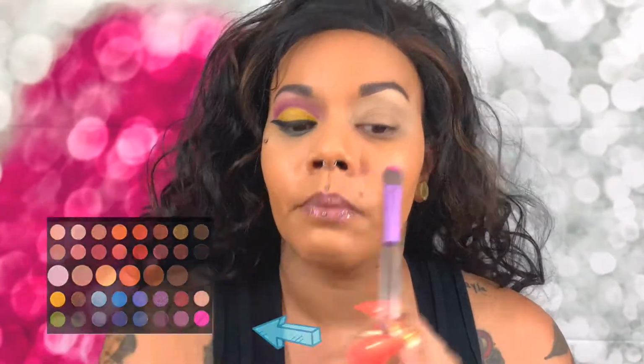So we're going to use Skip, and we're going to use this kind of as a transition shade, but we're going to be placing it and not blending it over. We're going to place it first, and it's going to go right over our crease line.